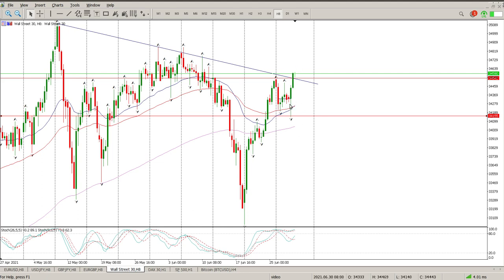As a result, we now have a crossover of the moving averages, and they are both pointing up. The oscillators are pointing up at the moment. We've also broken this trend line.